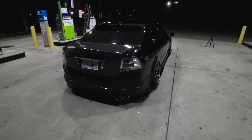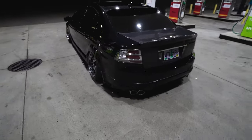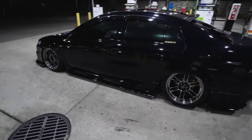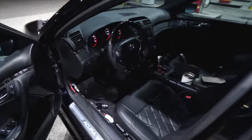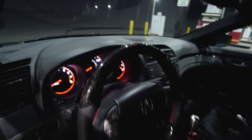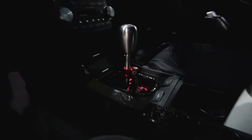Cleans up pretty nice. Nighthawk Black Pearl paint, still stock. Thinking about doing a PPF wrap, but haven't decided to spend all that money yet. Inside, we got the Endless RPM forged steering wheel, Hybrid Racing short shifter, Endless RPM seat covers, and a lot of other carbon forged goodies.